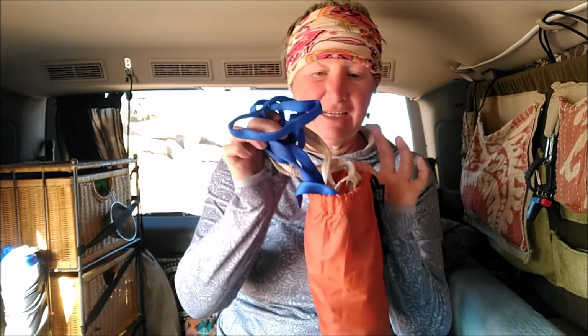So I have a bag of webbing. It is like an emergency flashlight, an emergency bivy sack, and I'm gonna have enough food for several days. And then this is like a little emergency medical kit, blisters, sprained ankle, that kind of thing.